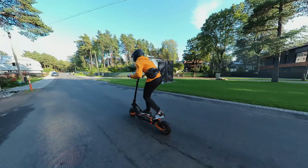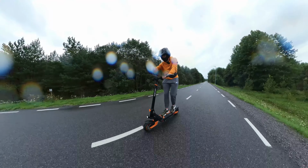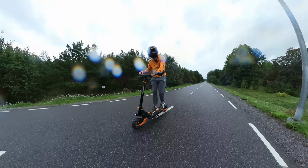When compared to other 1000 watt scooters, the G2 Max is one of the fastest. Write down in the comments if you know a faster 1000 watt e-scooter.